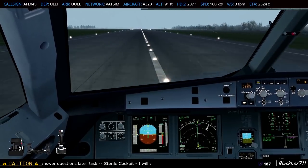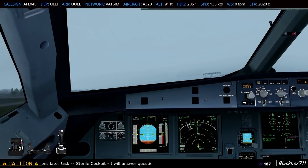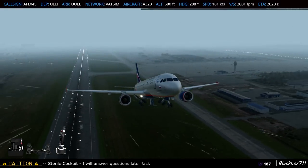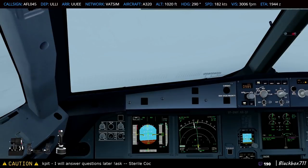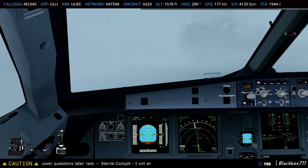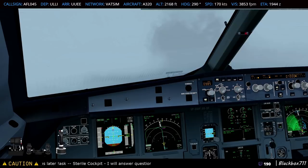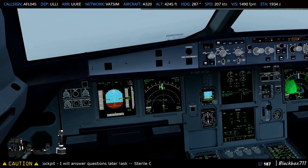V1. Rotate. There you go. Positive climb. Gear up. Autopilot one. Check. Thrust climb. Climb blue. Auto thrust. Check. Packs are on. Flap zero.